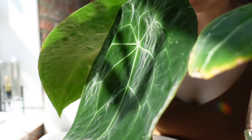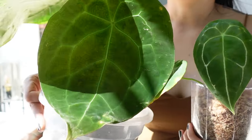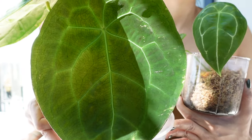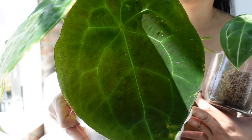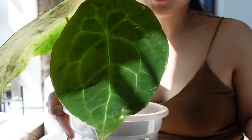And you can sort of see it in the sun here. But they're both so beautiful, and I wouldn't say that these ones are super low maintenance. I would say they're a little bit more high maintenance than a crystallinum in terms of growing leaves to be really, really nice and pristine looking, I guess.